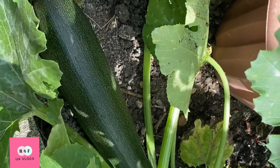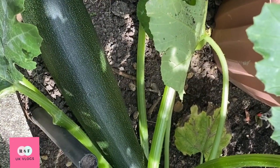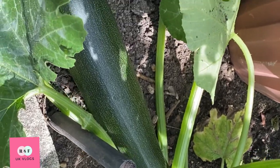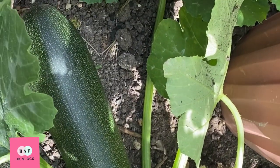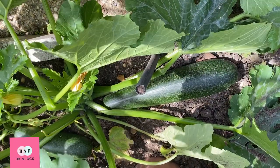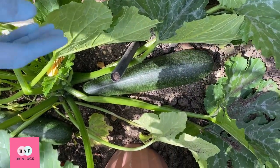So here we have some courgettes. This one's pretty big, it's turning into a marrow. So you should probably keep an eye on yours. It's most likely best to pick it when it's a bit smaller, as it tastes better.